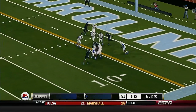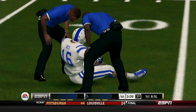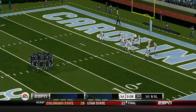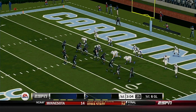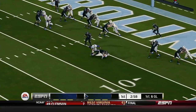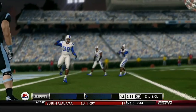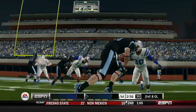Steps up. And that sets them up with a first and goal. There's a player down. I'm not sure what happened. First down. Chance for 3 or 7 here. First and goal inside the 5. And they hit him in the backfield. Pretty good defense there on the option. They'll stop him for a loss of 1. That brings up second and goal.